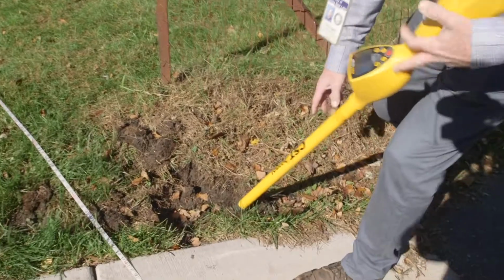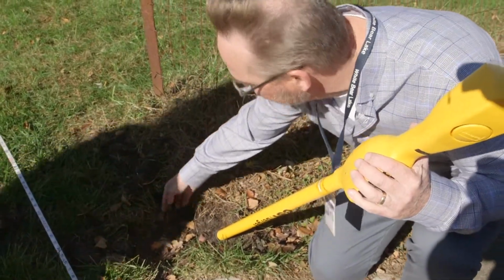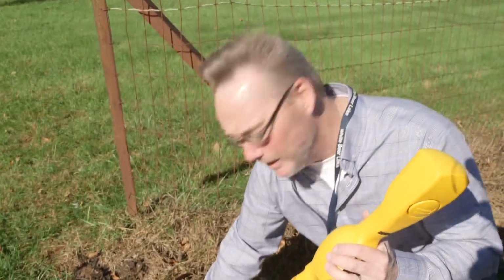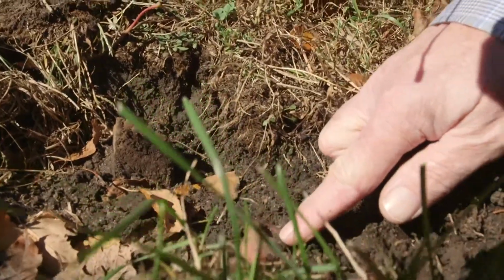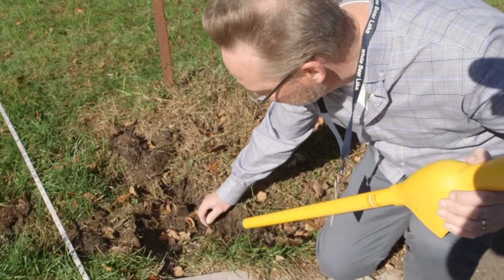So this is a good example of where sometimes people will find something like this. This is not a survey pin. This is an old fence post. But this is the pin right here. It just happens to be. So this would not be a good example. This is an old fence post. This would be a better indicator of the lot line. We're hoping that this will give them the knowledge to kind of do that footwork on their own.